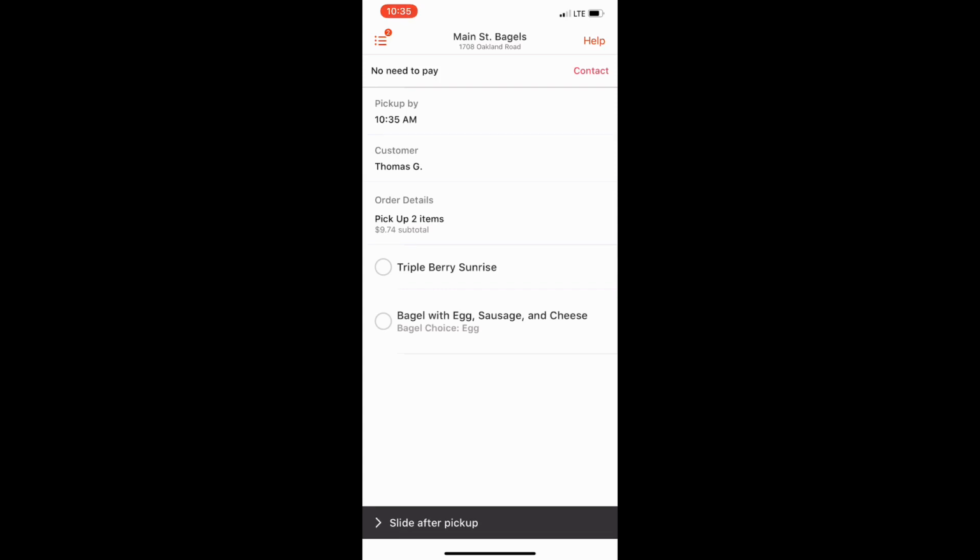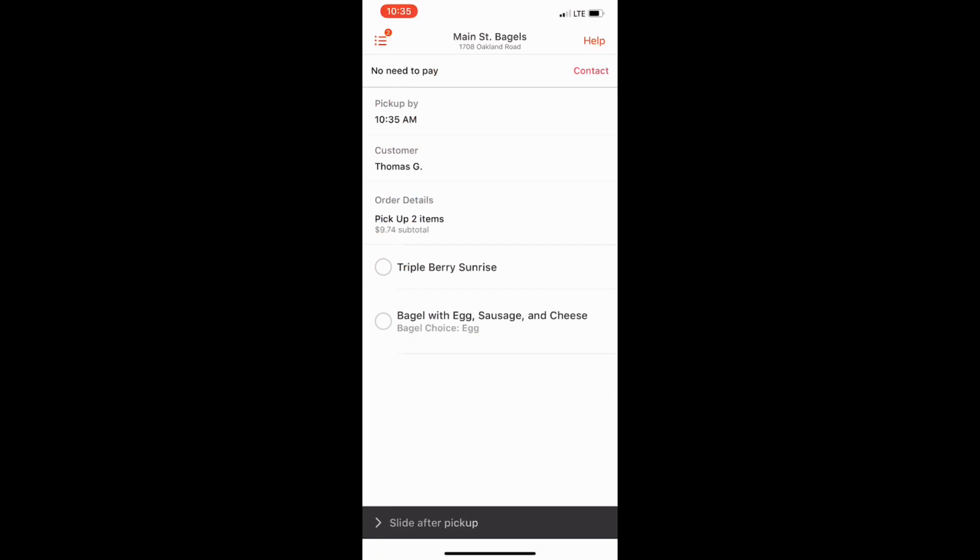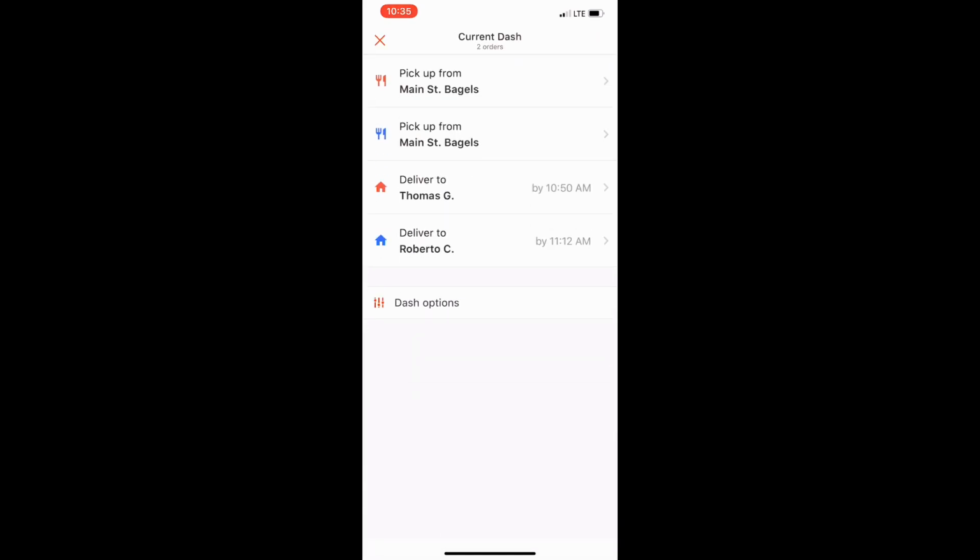So I'm gonna go back out. Let me go back in again one more time here. But yeah, that's how the app would look if you do accept both. It's gonna tell you which one to do first, and then after that, which one to do second, and then which house you should deliver to first and which customer you should deliver to second, okay?